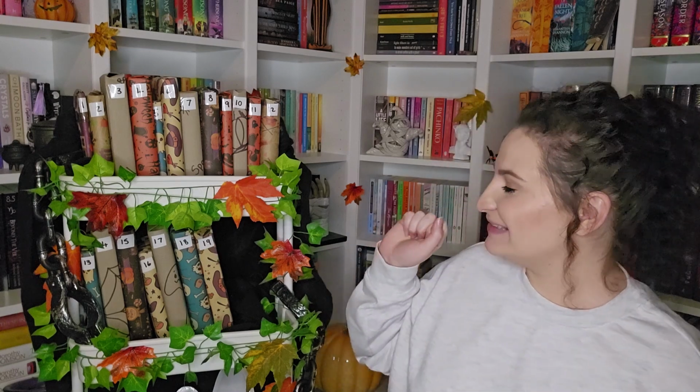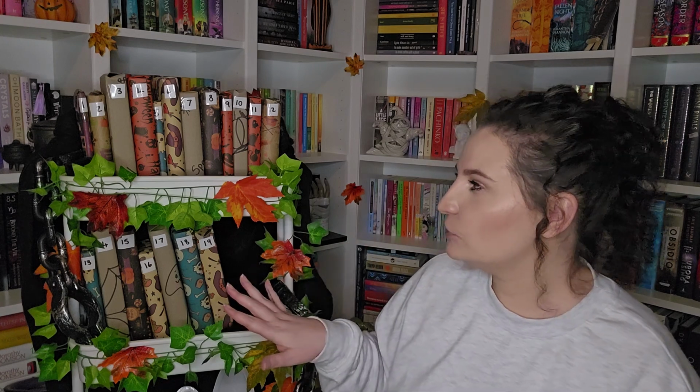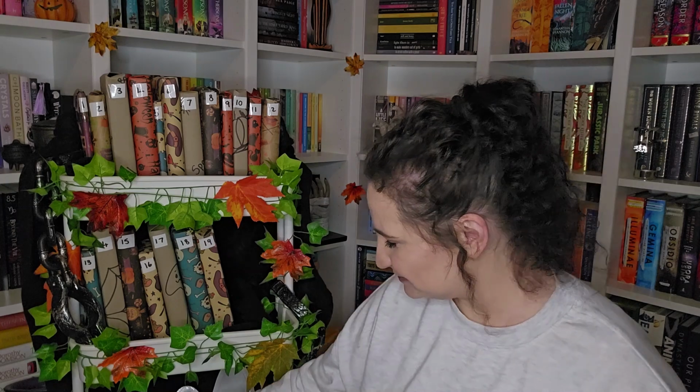It's done, it's all set up, so I'm ready to pick my first read. But I do currently have a book on the go, so I'm going to try and finish that before I start this one. In fact, shall I just pick one now, because I've only got a couple of chapters left of a book that I was reading at the end of last month. Sorry, we'll pick one now.